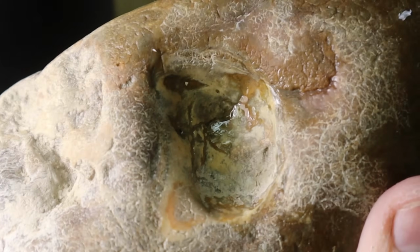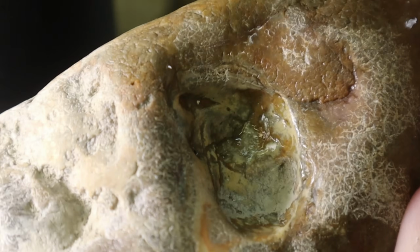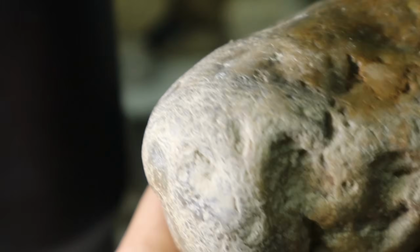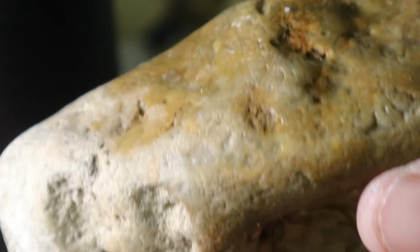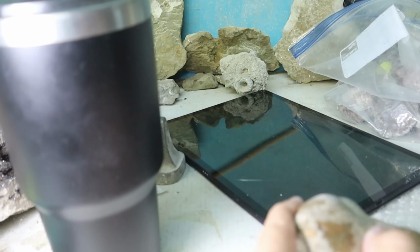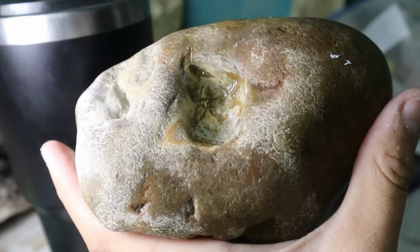And some of them are really, really pronounced. They get bigger the deeper it goes in. So I'm hoping if we cut this in half, there might be some crazy banded chert pockets in there. So, which one are we gonna start with? You know what, since it's in my hand, let's just start with this one. All right, that one is done. And while it is pretty, it does not look at all how I thought it would.